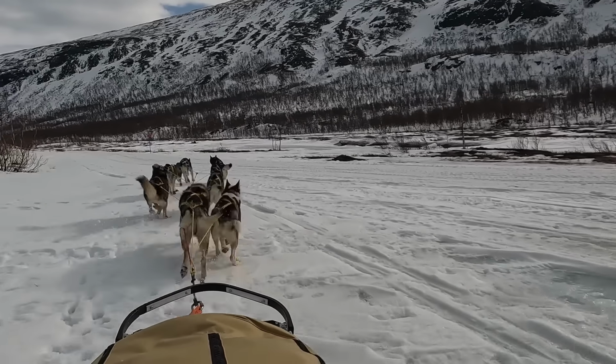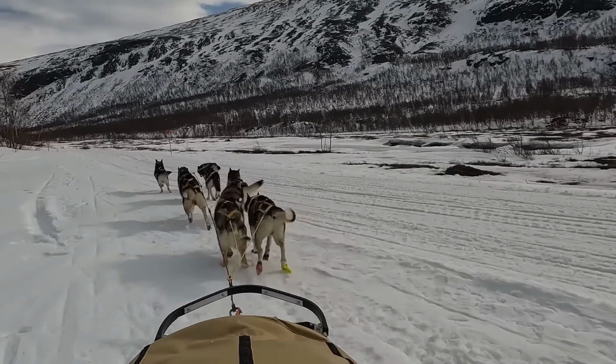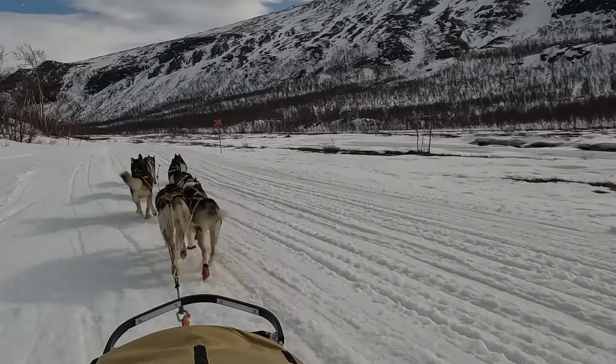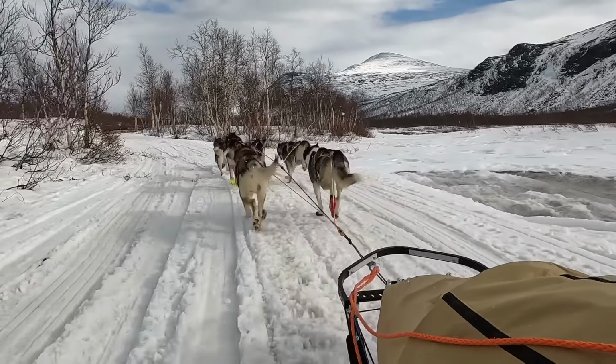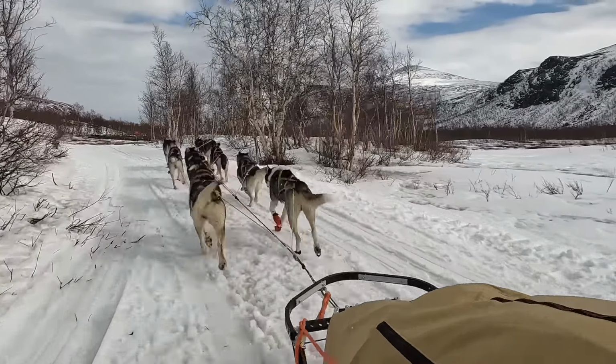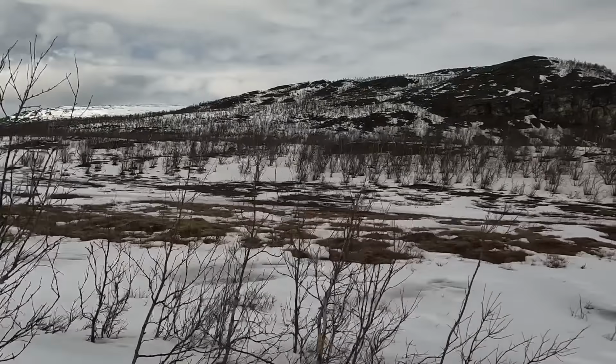Now we've been 2 hours having coffee, barbecue. Just a 2-hour break and you can see the difference of the snow. Now it's much more slushy and warm and wet, even if the clouds are there and it's colder in the air.